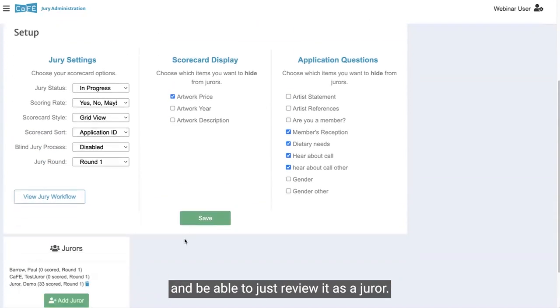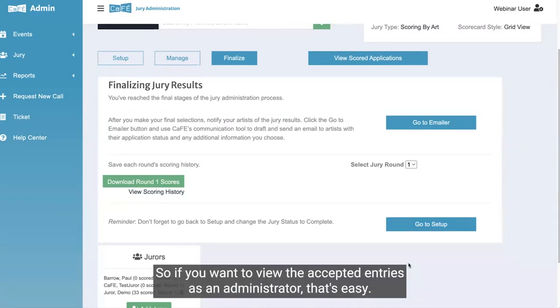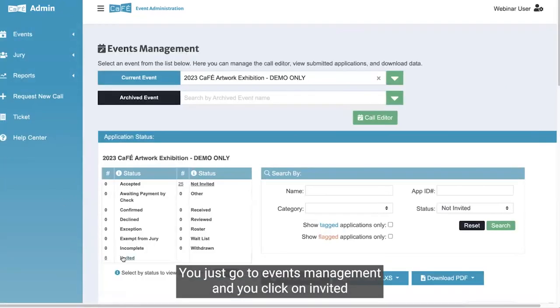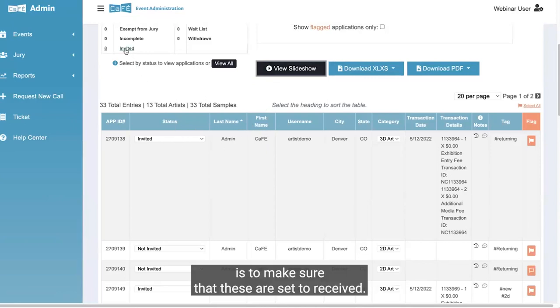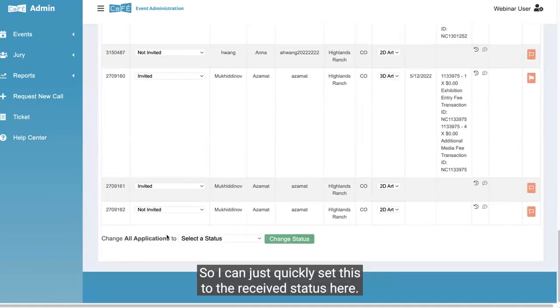Can you go over how jurors and admins can look at the accepted entries? Okay, so if you want to view the accepted entries as an administrator, that's easy. You just go to Events Management and you click on Invited, and you can click on the application ID number to pull up the application. The other option and the way to have jurors look at the accepted entries is to make sure that these are set to Received. So I can just quickly set this to the Received status here.